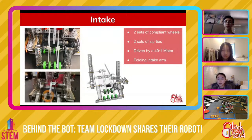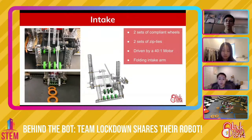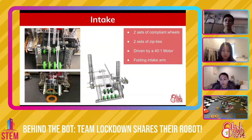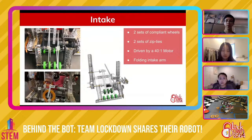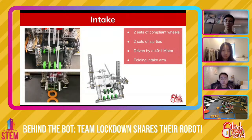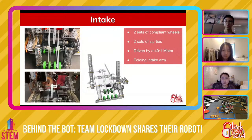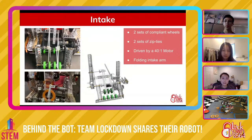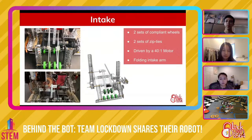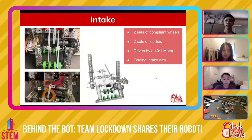This whole thing is driven by a single 4-in-1 motor. And we also designed this intake to have an arm right here out in the front that folds out at the start of the game. So before the game starts, it's up, and this lets us fit within the size constraints of the competition. The robot can't exceed an 18-inch cube. And two, it also gives us better reach when trying to pick up rings once the game starts.